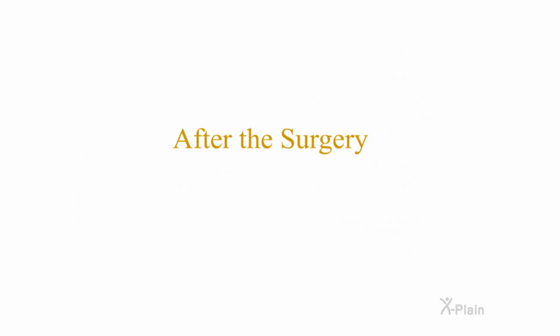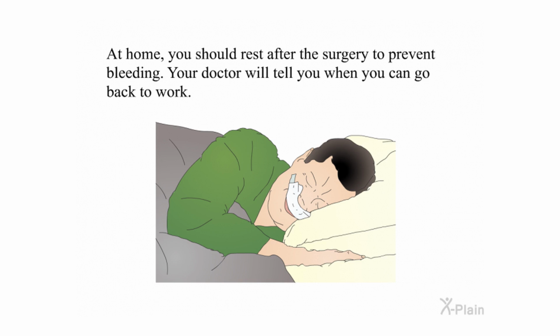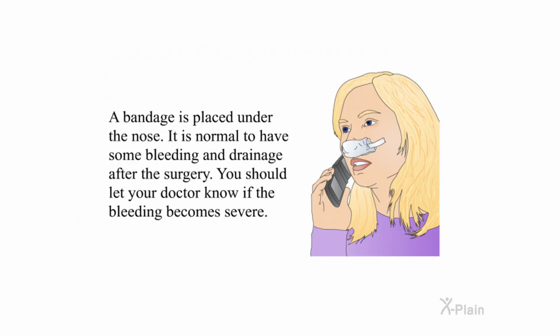After the surgery. After recovering from the anesthetics in the recovery area, you will be discharged with specific instructions. Be sure to have someone drive you home. At home, you should rest after the surgery to prevent bleeding. Your doctor will tell you when you can go back to work. A bandage is placed under the nose. It is normal to have some bleeding and drainage after the surgery. You should let your doctor know if the bleeding becomes severe.